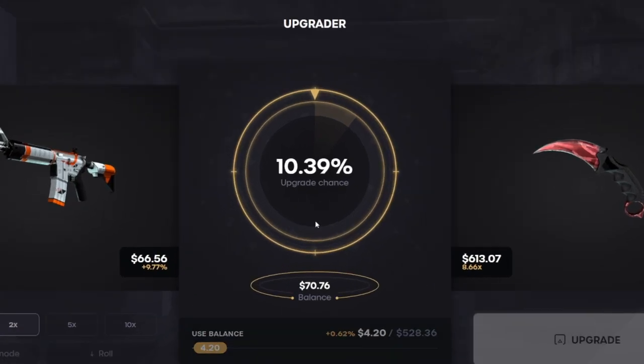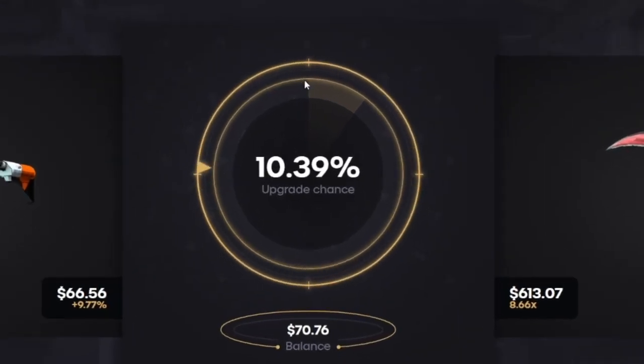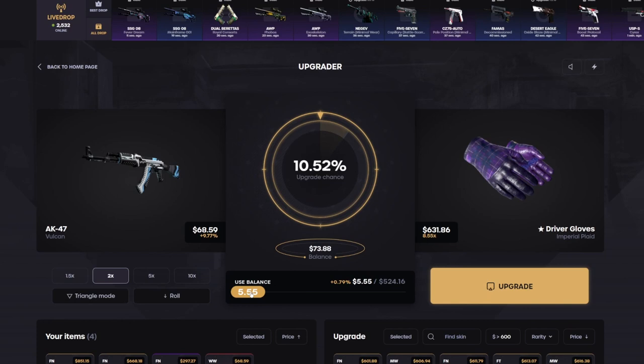3, 2, 1. Come on. Oh, this is gonna be so close. I know it. Okay, I thought it was gonna be a little bit closer, but it's still pretty close to going around. We gotta switch the item up. I think that's what it is. Come on, go for the gloves here. Here we go.